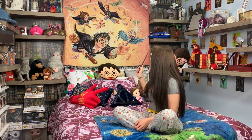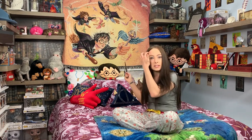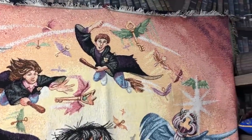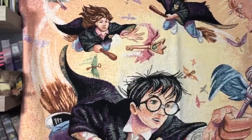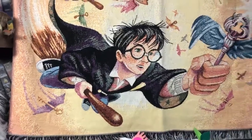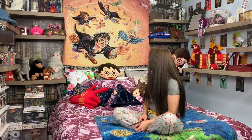So it is purchased off of eBay, and I paid $73 for it. And yeah, this one was used condition. I don't think you can really get something brand new from the year 2000, but there's nothing wrong with it. I think it's in great condition, and so I'm super happy that it's finally up there.